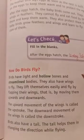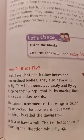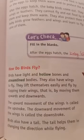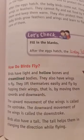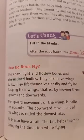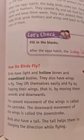So the upward movement of the wings is called the upstroke, and the downward movement of the wings is called the downstroke. The birds also have a tail. The tail helps them in changing the direction while they are flying. Their tail, it helps them while changing their direction. Okay, while flying, I mean to change the direction while flying in the air.